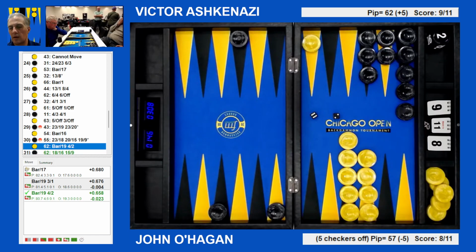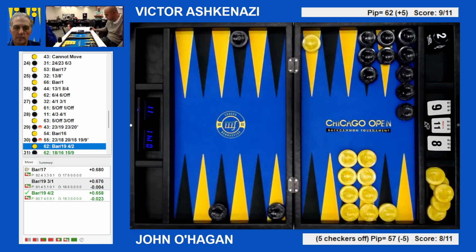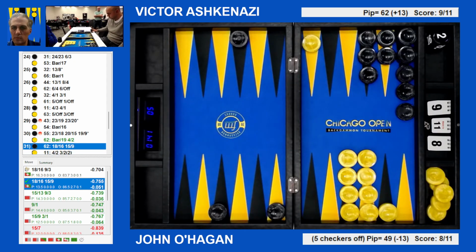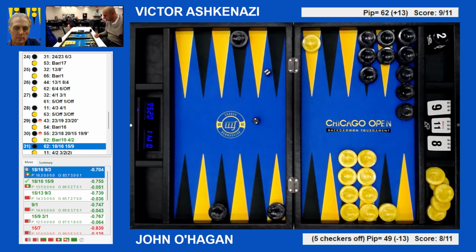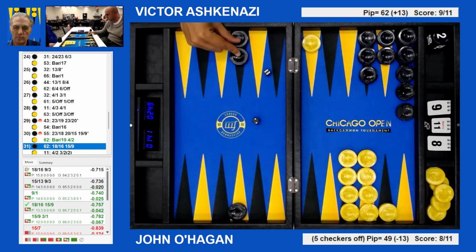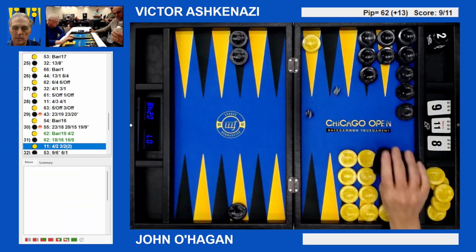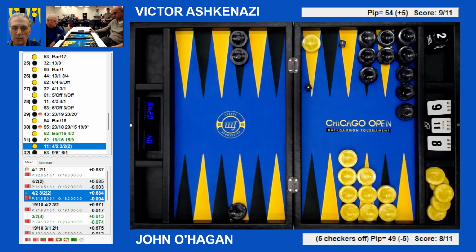There's 5. Yeah. So he does play 4-2. Victor's looking for something good. That doesn't hit. It's 6-2. So he's probably going to have to play behind. He blocks him, but XG wanted you to play behind. Double 1, so he's going to cover for sure.